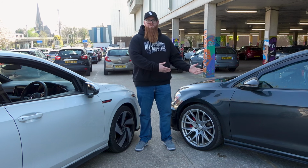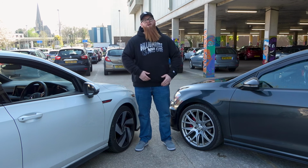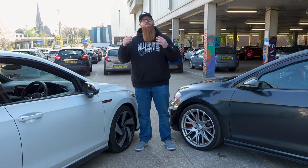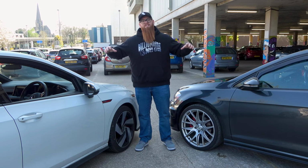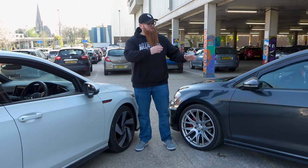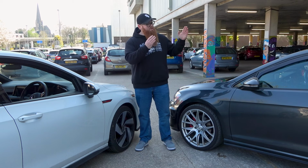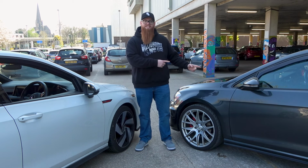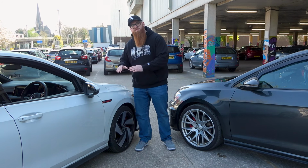Mark 7 is awesome. If it could go on forever, it would. But you've got to have that little update, a little bit of a refresh, a little bit of a modern look to keep up with other cars, other manufacturers, the way things are going. On a personal preference, I've got so much time for the Mark 7. I absolutely love this car. The only reason why I bought this car was because of that car, because I spend a lot of time in it. This is so much fun to drive.